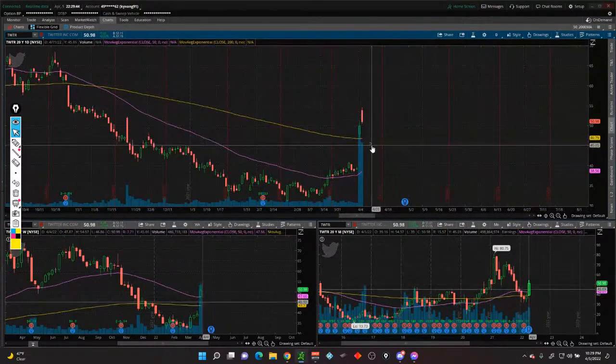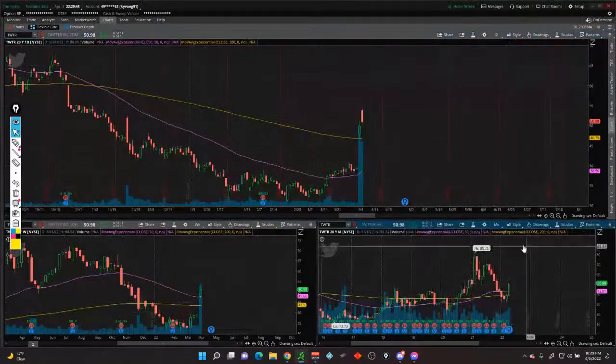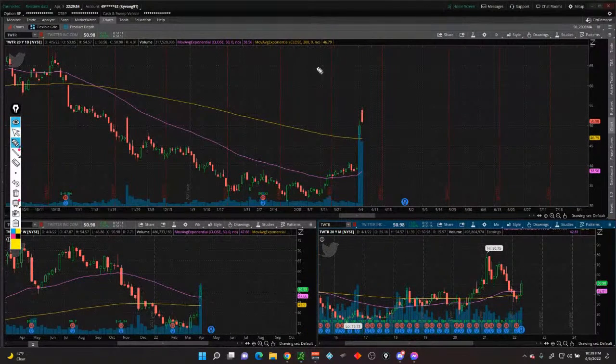$5 gap, so a huge gap, right? So nobody knew it was coming. It just came out of the blue, right? But I say don't fear what has already happened. It's already happened. If you weren't in there already down here and now you're trying to catch it, wait for it to set a base.